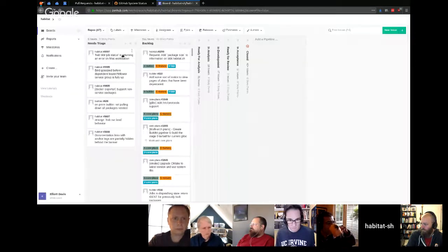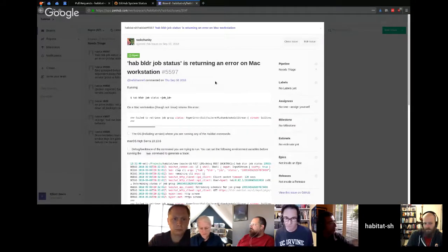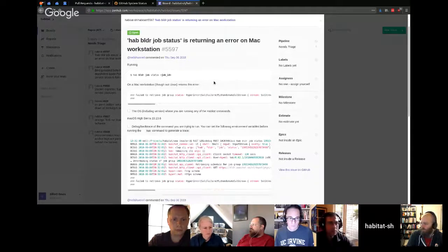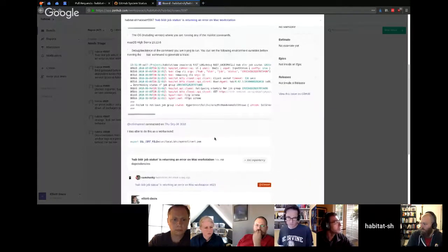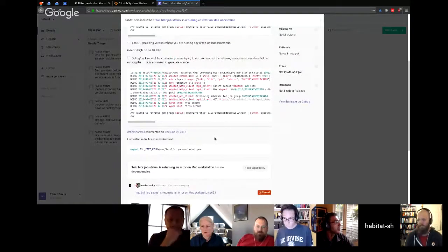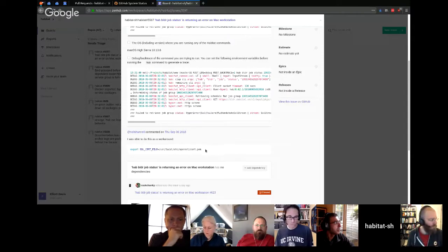All right. Builder job status is returning an error on Mac workstation. It's a related issue. Josh filed this one. Do you have anything you want to add on this one, Josh? I think Nell was the one that originally filed it. I just moved it from the builder repo to the Habitat repo. Oh, and this looks like the cert path isn't correct. Yeah, I guess so. Is this just like a documentation thing?